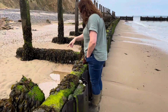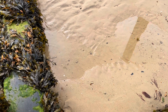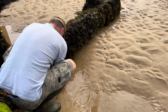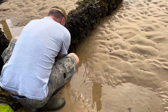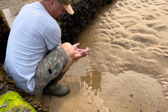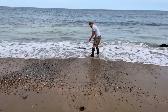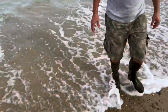What is it? Trapped in a tiny rock pool. I was going to say sand eel, but it's not. Let's investigate. Ready? Can't touch it. It's going to be one of those fish that soon... whitebait, you know, the scales are just going to come off, I think. Let's go. I dropped it. Didn't know where I wanted it to go. Well, I'm sure it's back in the sea now. Yeah, it's not floating around anyway.